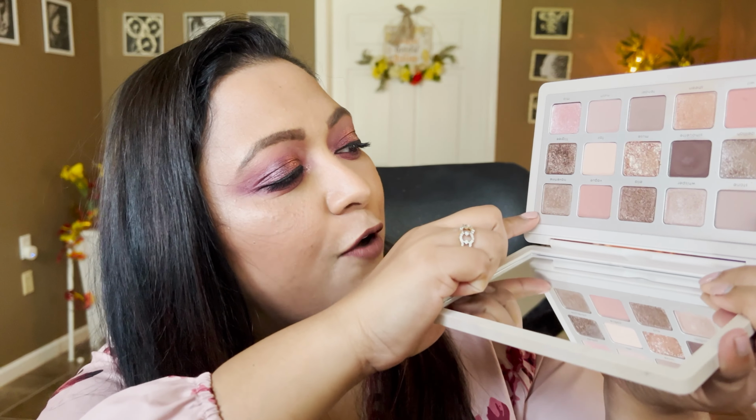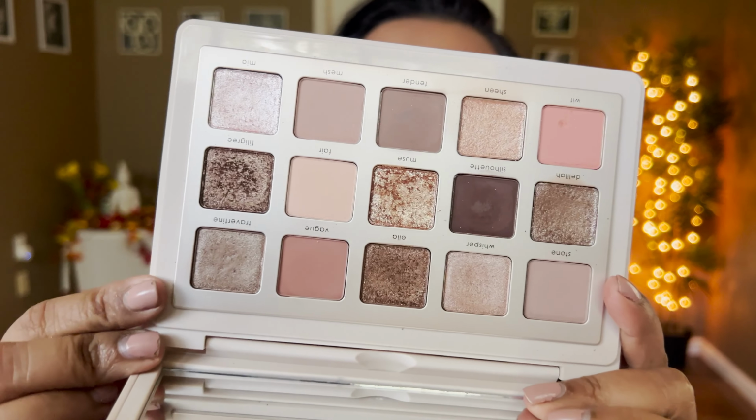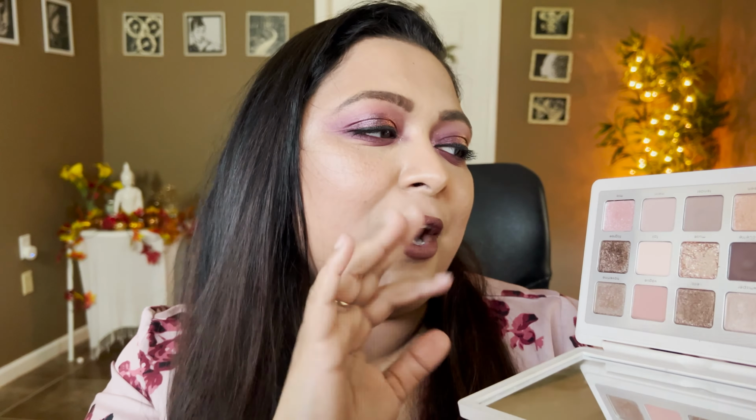I would highly suggest her avoid formulas like this travertine, which does absolutely nothing for me. But apart from that, her formula is really nice. I'm not a big fan of these mattes per se, because when I am more in my tanner zone, these shades all look super gray on me. When I'm not tan, like in the winter season, that's when I can use this more and show more mauviness in my eyes. But the shimmers are absolutely good.